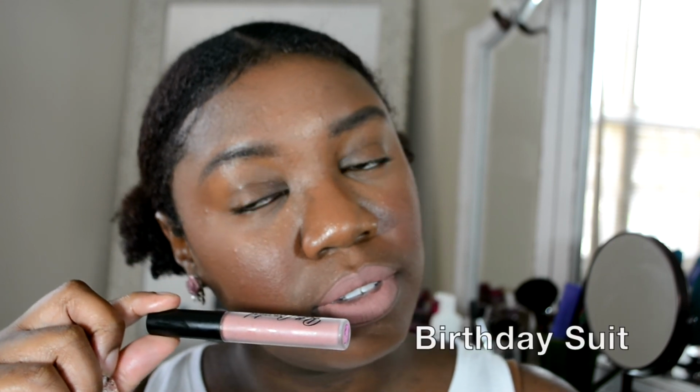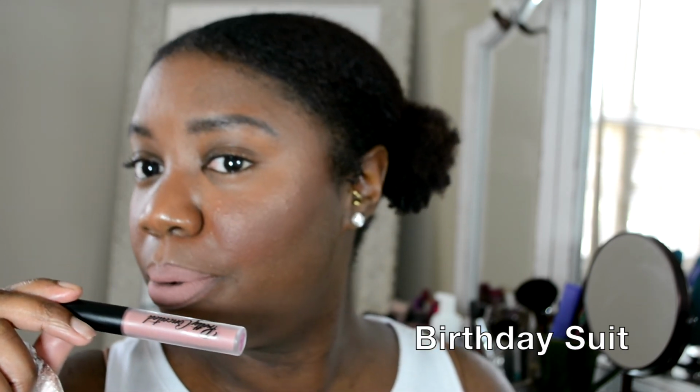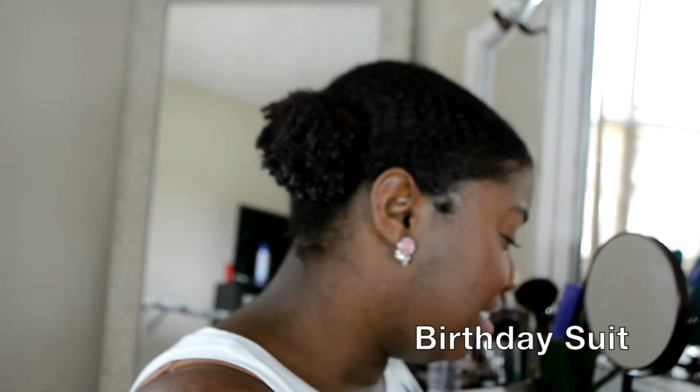What do y'all think? This is Birthday Suit. This is cute. This is so cute. This is cute, y'all. I really can't. This is cute. I might have to take a selfie with this one.